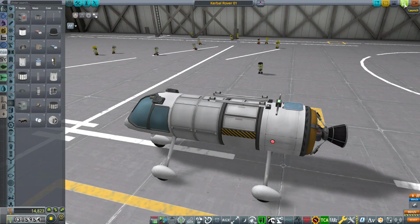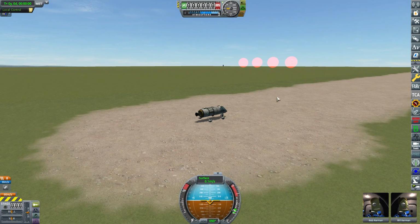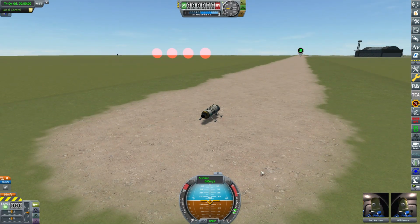Let's just go take this out for a spin to end this video. We're not going far. We're not going far at all. We're just going to go to the VAB to start with. Grab it and then go to the whatever it is and just grab whatever we can. I still need to remove those poppy indicators. They're just too big.